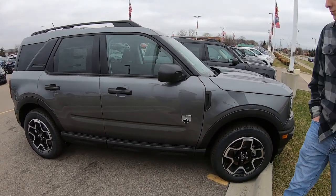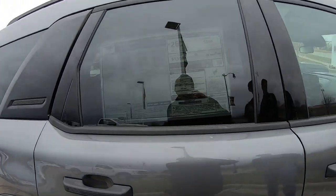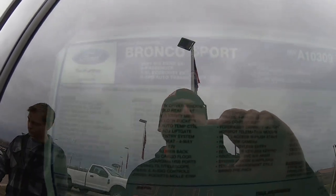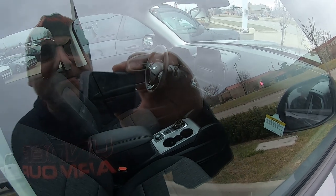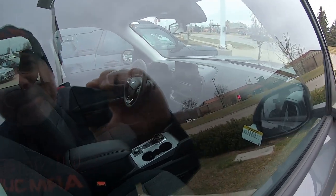Check that out. They got a couple here. They're starting to hit the dealerships. This one's at 31. This has the Big Bend 4x4, 5 passenger, 1.5 EcoBoost engine, 8-speed auto transmission. Bronco, built wild. Well, one day we'll have to come here, maybe take some videos of the inside, if we can get them to let us in.